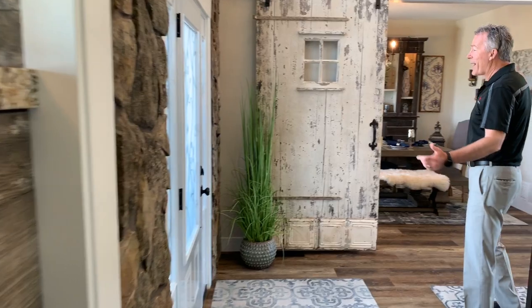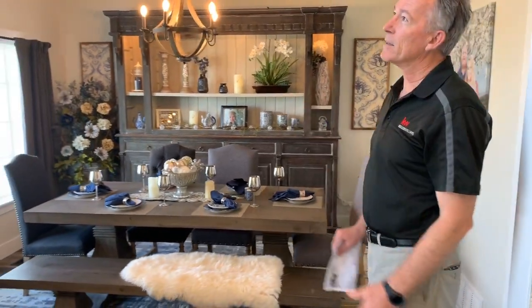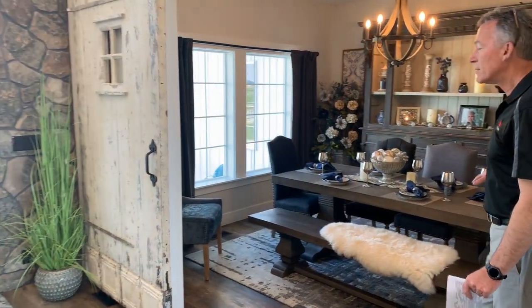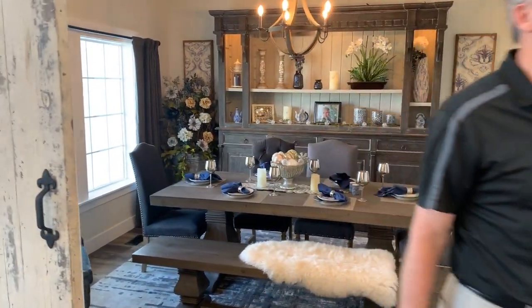Then, when you come back to the entryway, they've got this room set up as a formal dining room. It has these custom barn doors at the entrance here. Holds a really nice size formal table. This could also be a second office or another den of some kind if you want. Also has a nice walk-in closet.